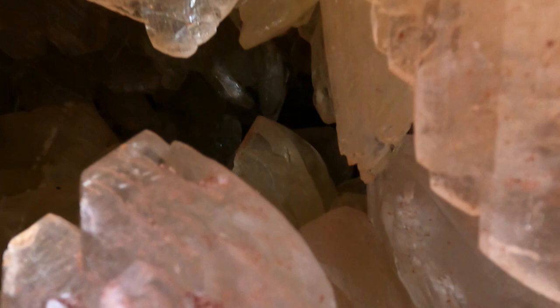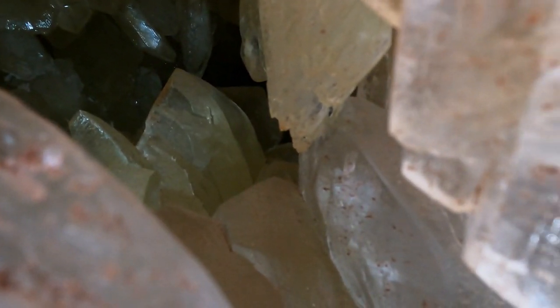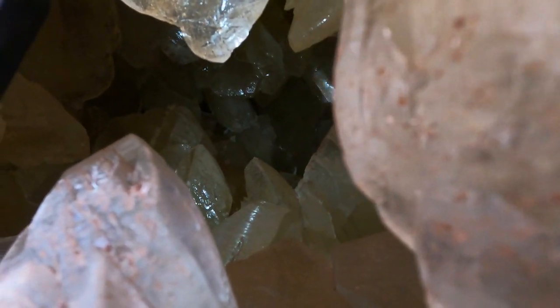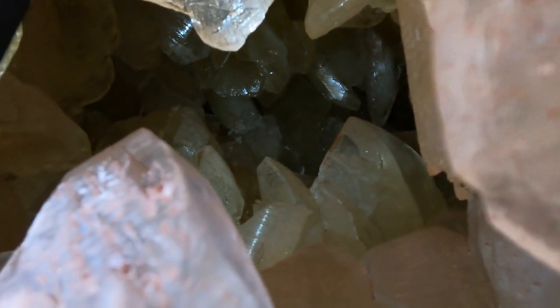Let me see how well the GoPro does on its own. Oh, look at that. The GoPro actually. Well, I've got a light on it. Oh yeah, that helps a lot. There it is. Wow, look back there. Look at all those big crystals. It goes back to the left too. You can get back. Look at that. Wow. That one looks like it's going down too.